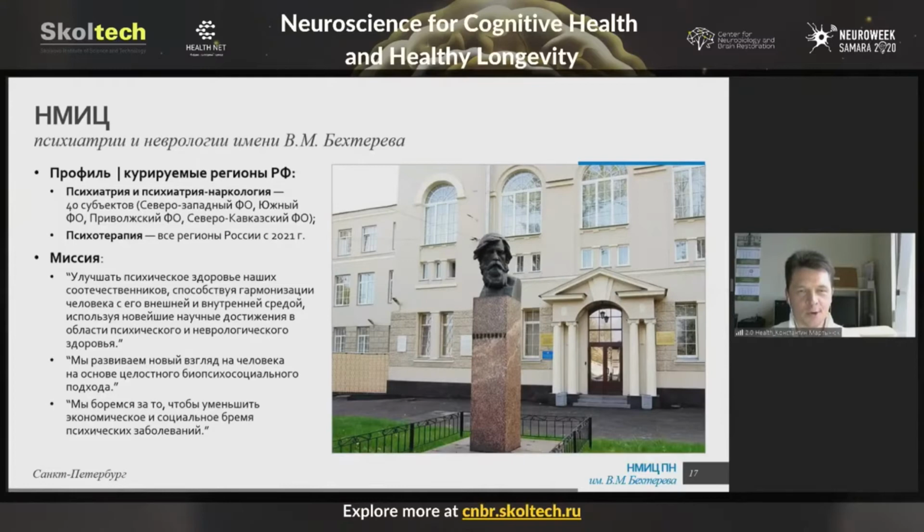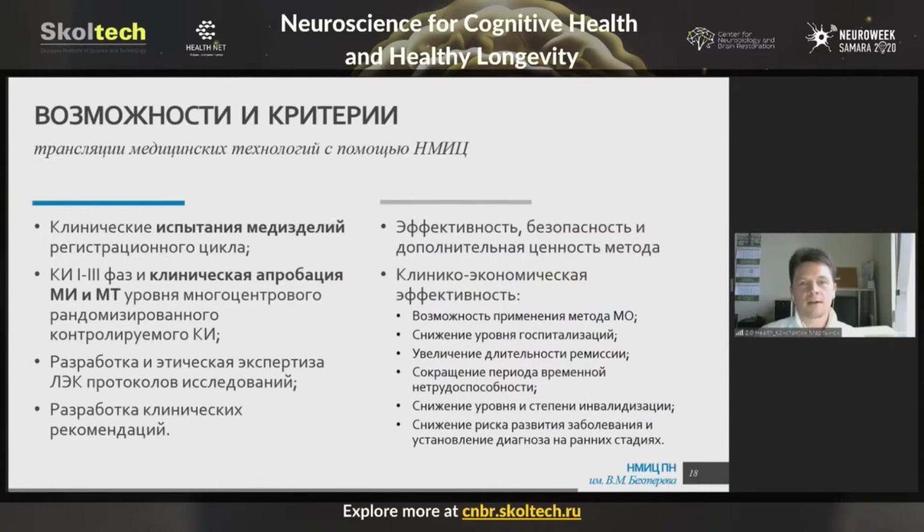And also I included our mission here, which is to improve the psychological health of our compatriots, promoting harmonization of interaction between a human being and the external environment by the use of novel scientific achievements in the field of psychological health. And here you can see the opportunities and the criteria when it comes to the translation of medical technologies with the help of our center and other centers. I believe that for you, as developers of interfaces, you'll be mostly interested in the testing of medical equipment and approbation of this equipment.